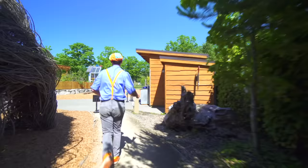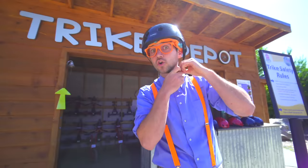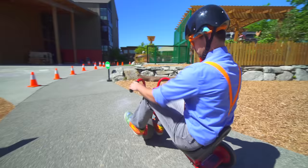This is where you get to ride the trikes. Okay, one trike, please. You have to wear your helmet, and this helmet is the color black. Whoa. Look, this tricycle is called tricycle because it has three wheels and tires. If it was a bicycle, it would have two. All right, here I go.